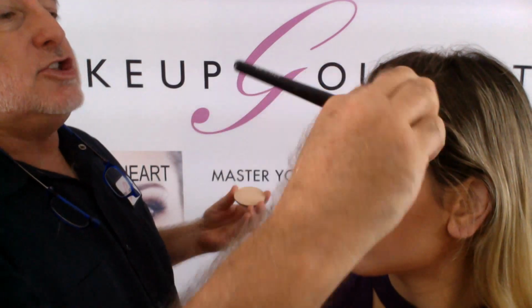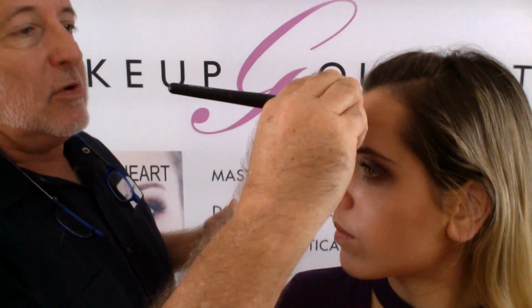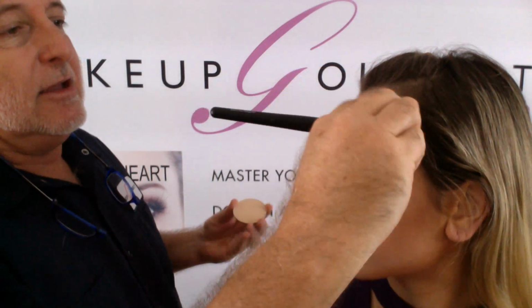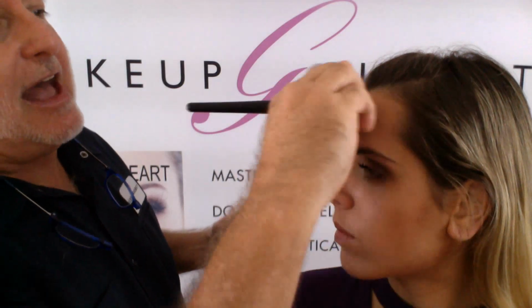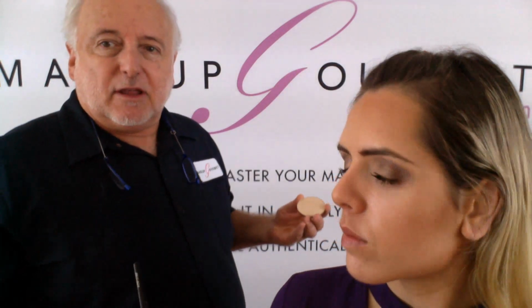So where you want your brush to border where the dark and the light color meet. Don't go over the dark or the light color. Just go in the border like that. And then come back to center a little bit. And so you can see how much that is softened on her. And then come on back to me.